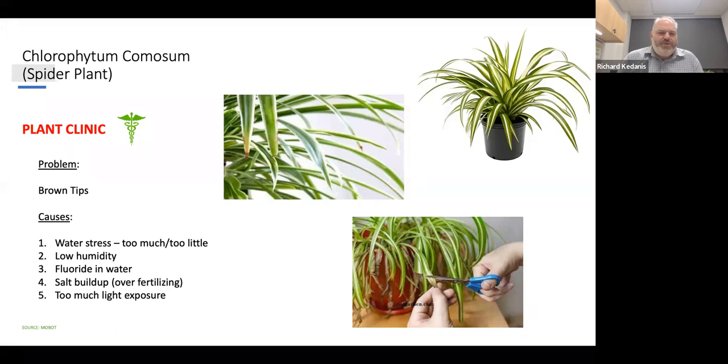And from too much light exposure, you'll almost always see it when it's too close to a southern facing window, or maybe the windows where you are are bending the light, or there's just a sunny time of the year. The winter sun's different than the summer sun, and it just comes in and starts to fry your plants. But there are different things you can do between the placement and the water and the temperature to alleviate the problem. The other picture here you see is pruning away the problem, which is cheating when you're in exhibition.